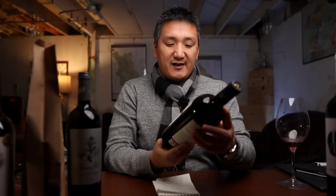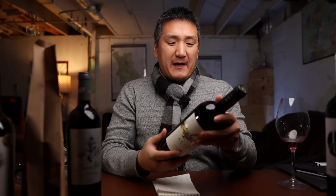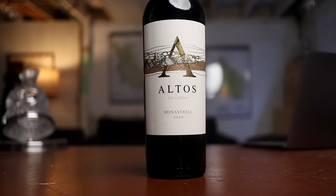$19.99. Altos de Luzon. I don't know if it's Luzon or Luzon. I know the dialects are a little bit different all over Spain. I've really enjoyed this wine in the past. I think the last one I had was 2016, $19. I think that is a buy. That is the most crowd-pleasing wine out of all these, and that's one heck of a price. Okay, so the expensive wine is standing out so far.